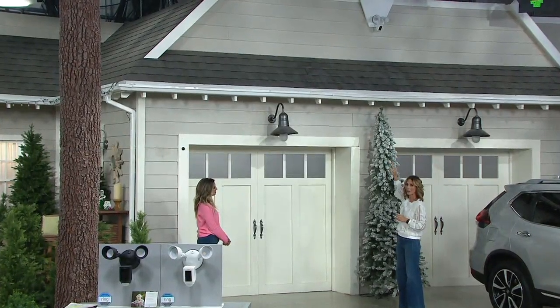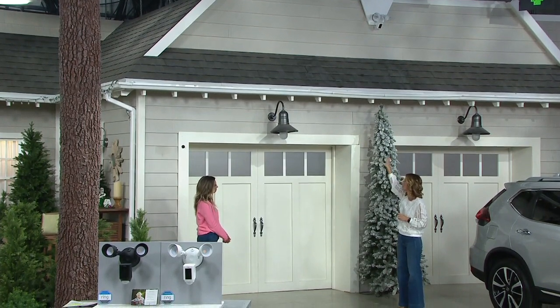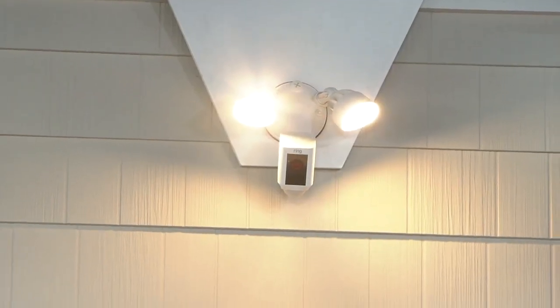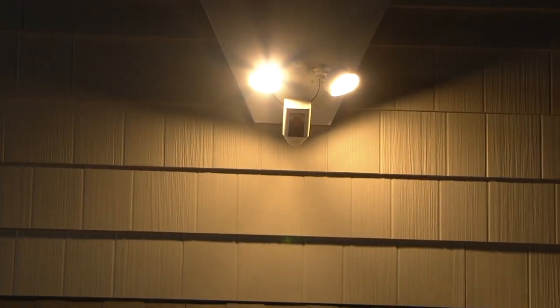So right now, before I had Ring, I had no idea what was at my garage. I had no eyes, no way to see what was at the garage. So now this one again gives me that opportunity. I can turn the lights on and off right from my phone, right from the app right here. Still, if I see something, I can go ahead and set that siren. And what we're going to see on this one, let me go ahead and turn off the light.